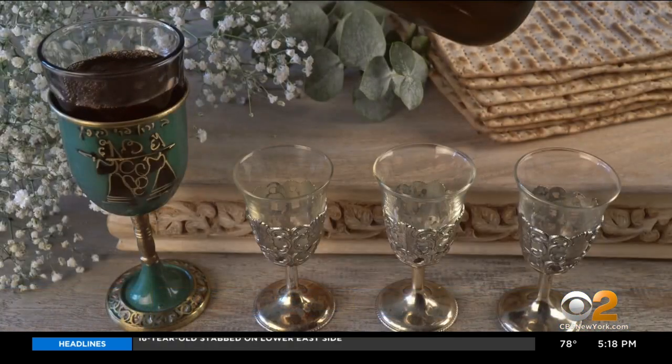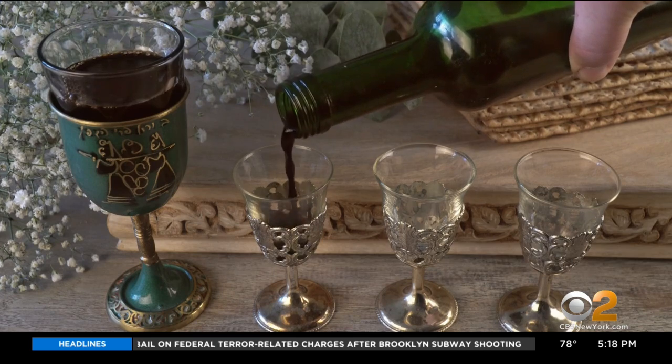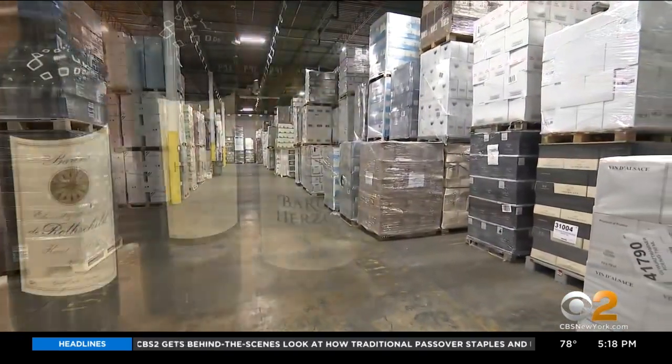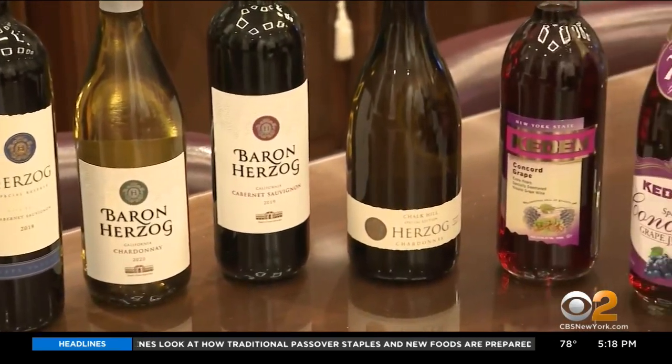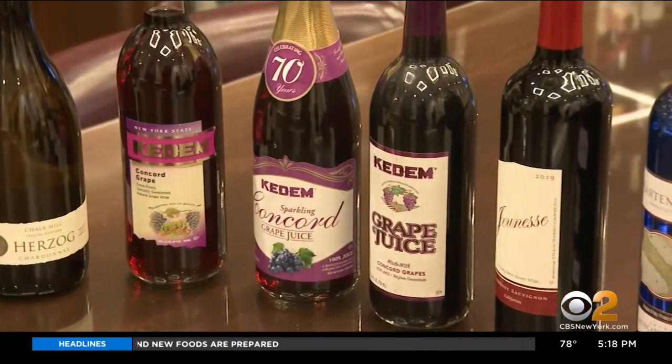There are traditionally 4 cups of wine at the Seder table, representing the redemption of the Jews from slavery in Egypt. 8th generation company owner Nathan Herzog says some of his overhead costs increased 30%, but consumers are only paying a few cents more this year for Kedem, one of the company's most popular brands. They worked overtime, everyone, just making sure the glass is coming in, the plastic's coming in, grapes, harvest.